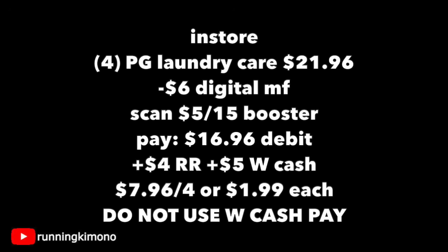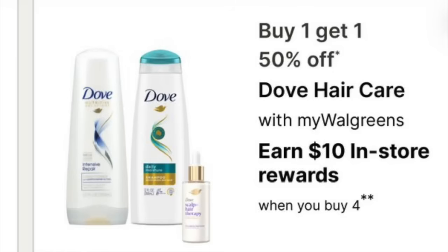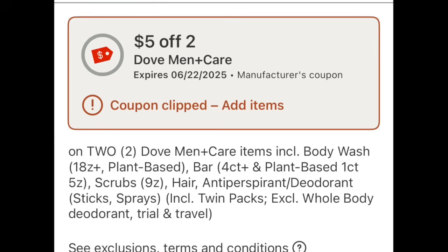Very good deal. Do not use Walgreens cash to pay down the balance as you're using the spend $15 to earn back $5. Another interesting one, buy one, get one 50% off on the Dove hair care. $10 reward when you purchase 4. So basically it's a buy 3, get 1 for free. And the Dove Men, we still have this $5 off 2 if you did not use it, and it's valid till the 22nd. So we definitely can finesse this into a deal.